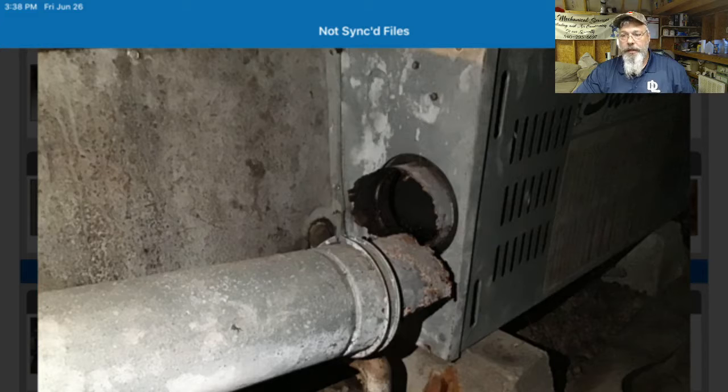Look, this is what we have right here. We have a gas furnace that has a flue pipe that is no longer connected to the gas furnace. And do you know that this gas furnace was running all winter long like this? So a brief explanation: the customer owns the home. He rented the home out because he's military and he's overseas, so there are tenants in this home.